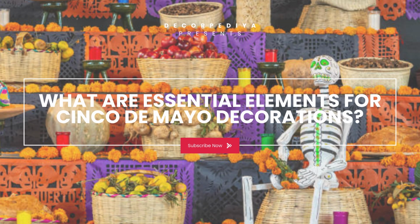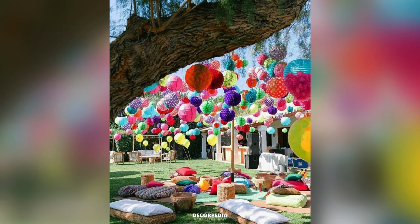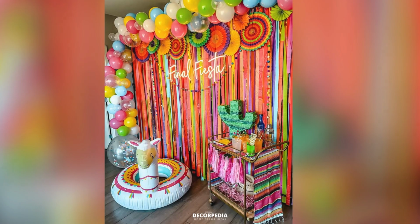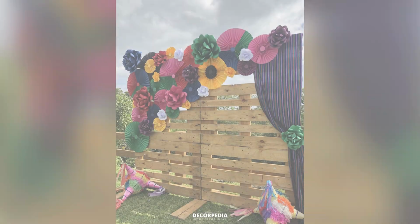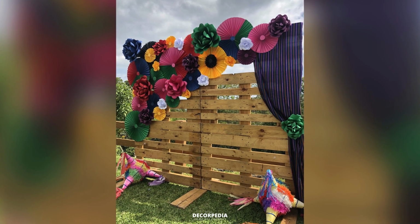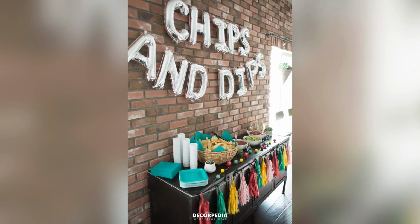What are essential elements for Cinco de Mayo decorations? Incorporating traditional Mexican elements can authentically enhance your decor. Sarapes, colorful woven blankets, can serve as table runners or wall hangings, adding vibrant patterns to your space. Papel picado, intricately cut paper banners, can be strung across ceilings or patios, infusing the area with festive colors and designs. These decorations not only bring vibrancy but also reflect cultural significance.